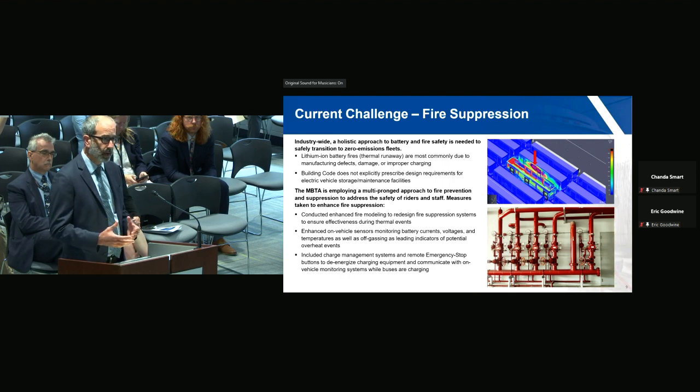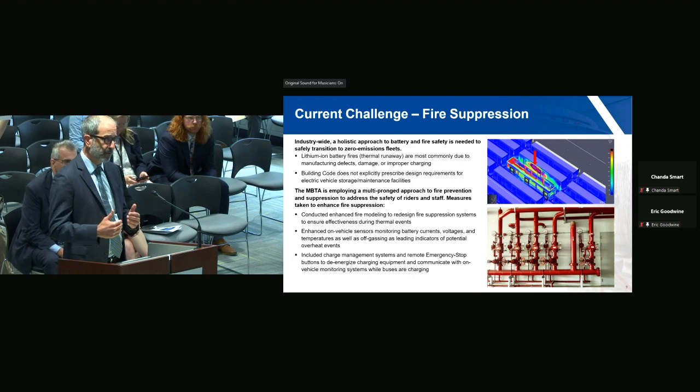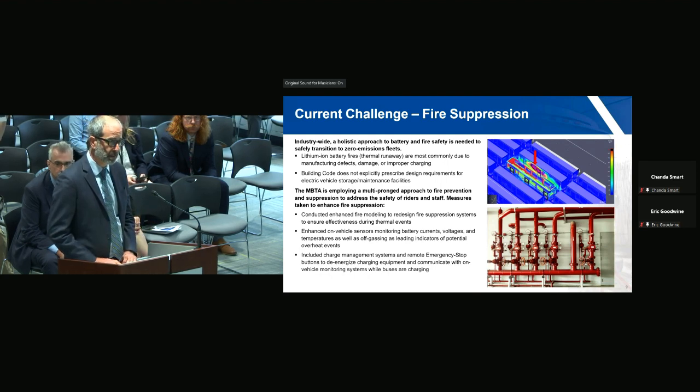So we've done a lot of work partnering with the state building inspector and local fire departments to come up with a solution that everybody is now on board with as we go forward. And our approach has really had kind of 3 different layers to it. Alexandra, as well as the project managers on Chris's team, have worked to develop enhanced fire modeling to help us understand and make sure we've got the right amount of fire suppression systems in these facilities to manage an event if one should happen.